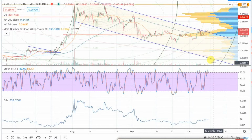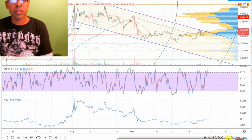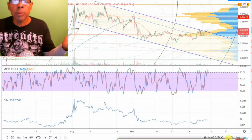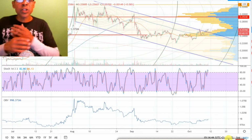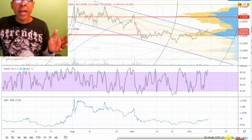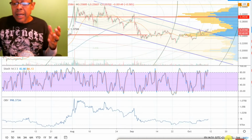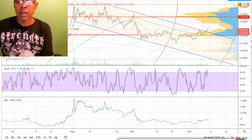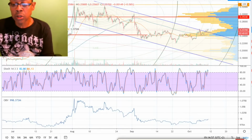People don't believe in technical analysis, and it's really sad because I've said it time and time again: technical analysis is really just a graphical representation of human behavior. We know that the golden ratio exists all throughout nature. We know that the Fibonacci sequence exists all throughout nature. And I gave an example one time that a fib circle is basically like what you see when you throw a rock in the pond.